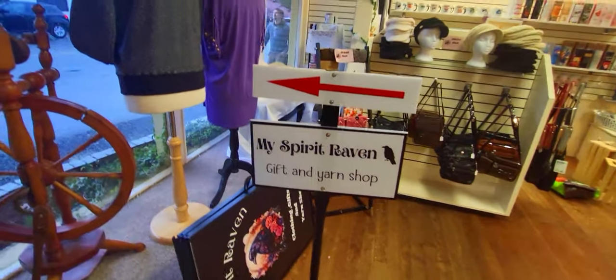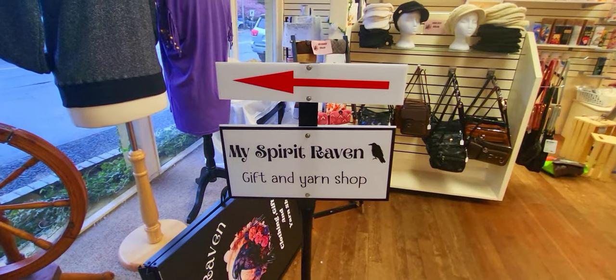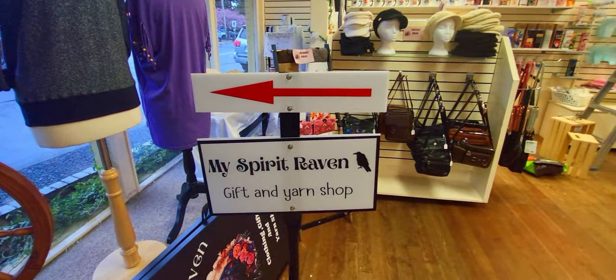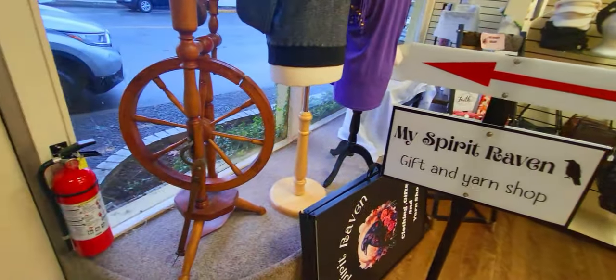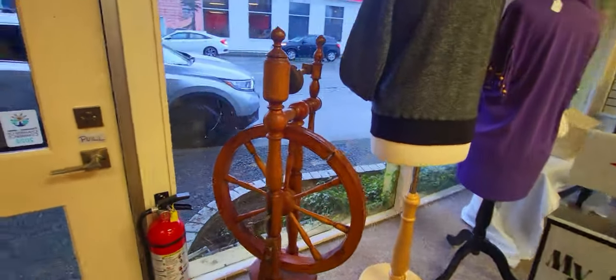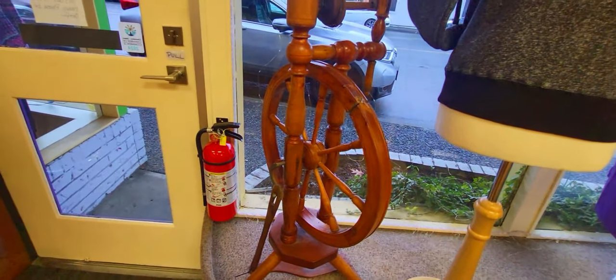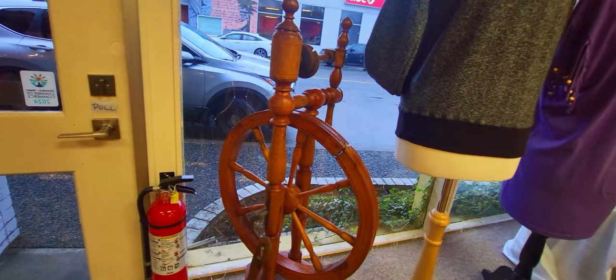Oh, hey, I had a customer come in a couple days ago and she said, you know what? My mom has this spinning wheel. It's an antique. Do you want it? And I was like, what? Okay. So here it is. Isn't it beautiful? I'm putting it in the window, you know, just because, but yeah, it's so nice.